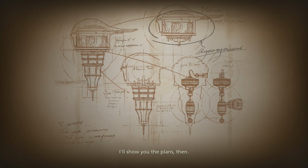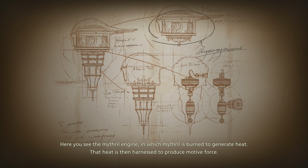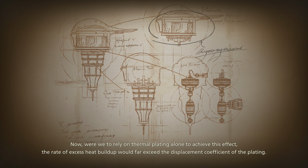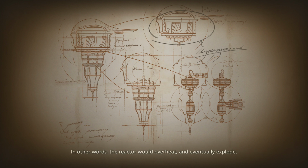I'll show you the plans then. Here you see the mithril engine, in which mithril is burned to generate heat. That heat is then harnessed to produce motive force. Excess heat is dealt with by means of the thermal displacement stack, which disperses it into the surrounding air. Now, were we to rely on thermal plating alone to achieve this effect, the rate of excess heat buildup would far exceed the displacement coefficient of the plating. In other words, the reactor would overheat and eventually explode.